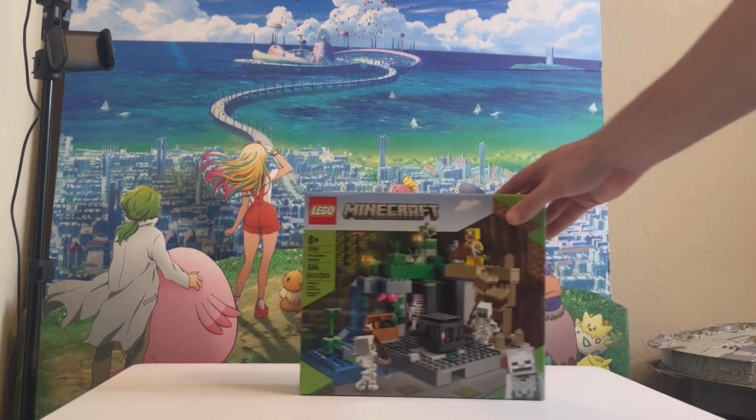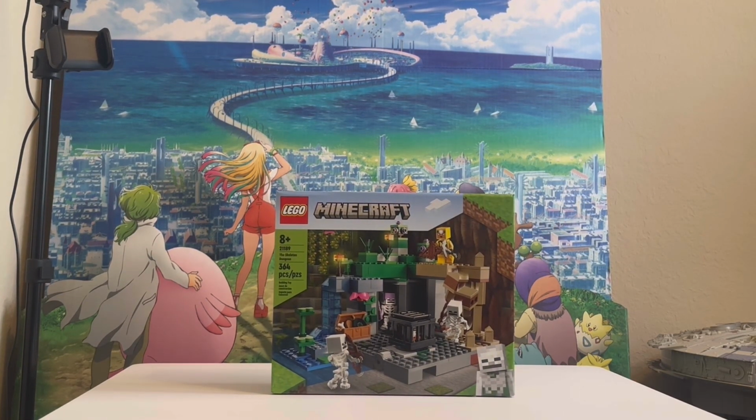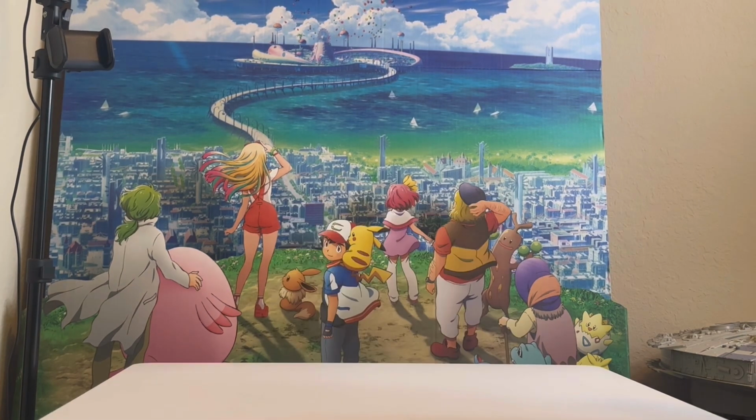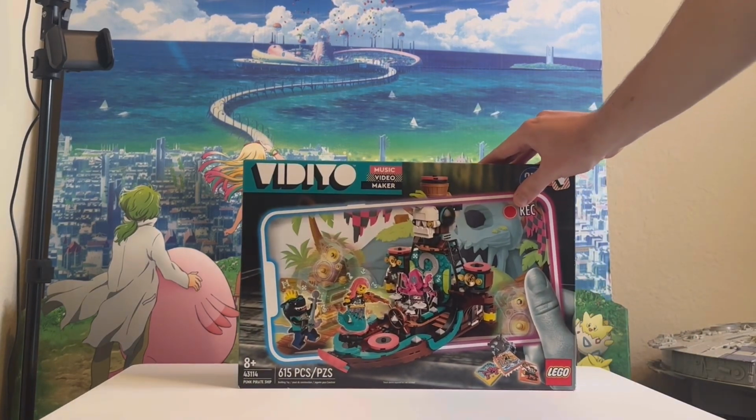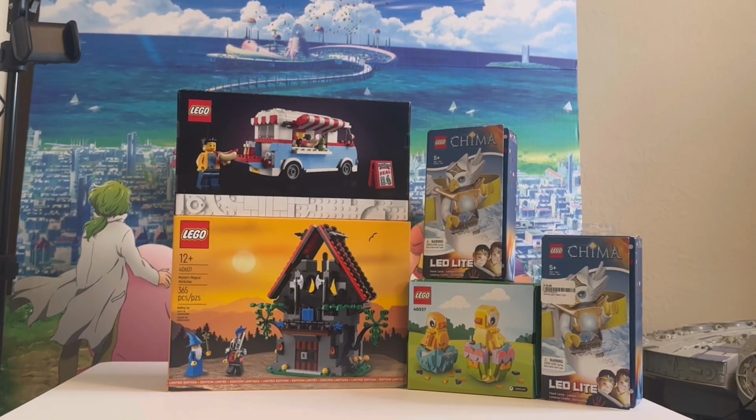I also have this Minecraft set still in the box. My girlfriend has a couple younger siblings and we would spend some time building LEGO Minecraft sets together. I don't really collect LEGO Minecraft much anymore, but I'm sure I'll get around to building this at some point. Next up we have my only LEGO video set that I own. I found this on clearance at Barnes & Noble, so I decided to pick it up because I thought it looked pretty cool.